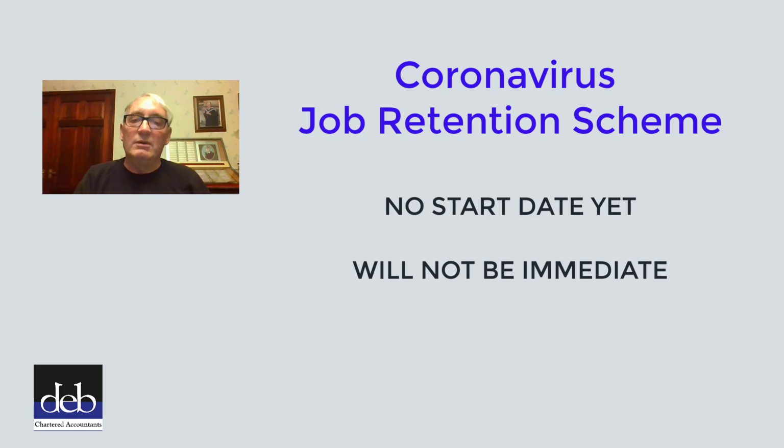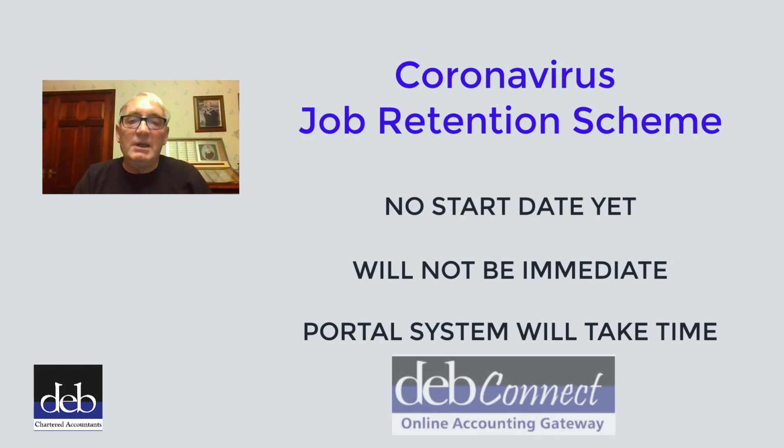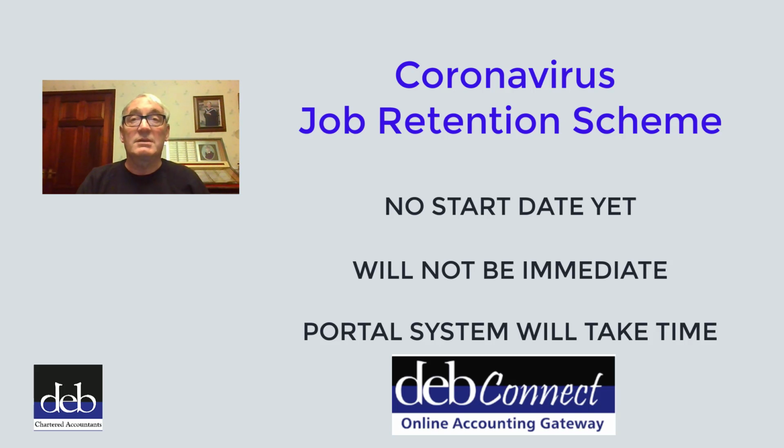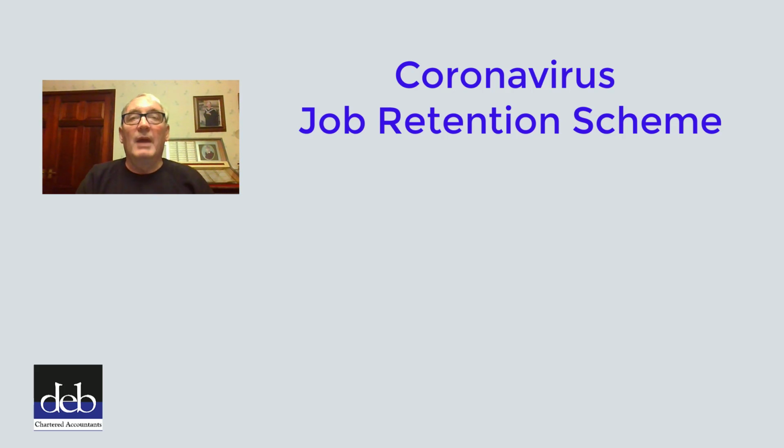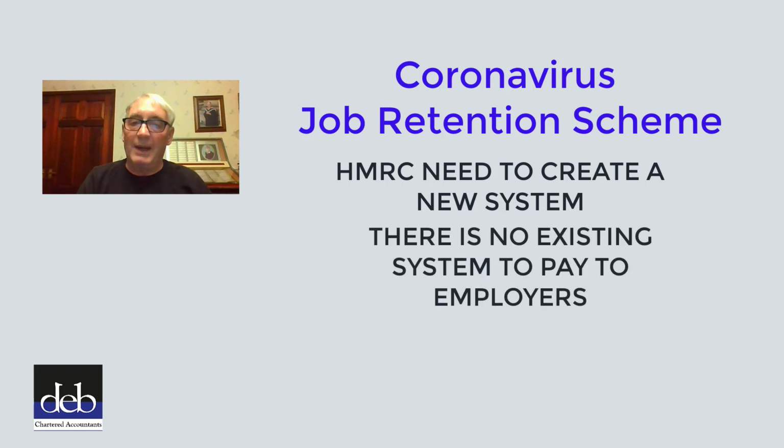The Inland Revenue are having to create a portal system. Given that DEB Connect, the system that we created, took us 4 years to create, it's going to be quite a big feat by the Inland Revenue to get one done in a matter of days or even weeks. HMRC are working urgently to set up a system for reimbursement. This has got to be created as the existing systems are not set up to facilitate payments to employers. The system is set up for the payment to go the other way.